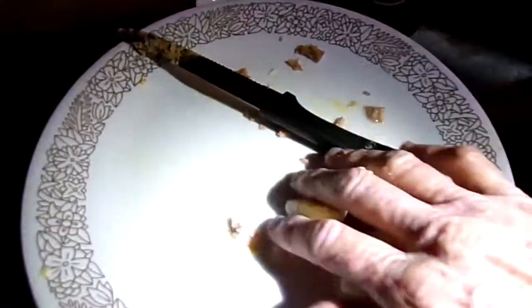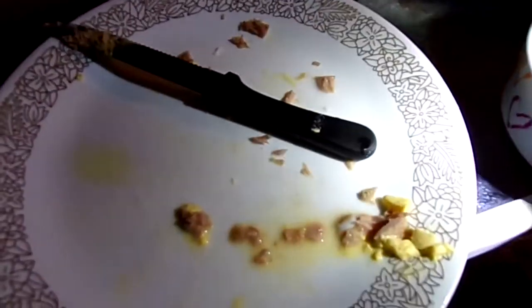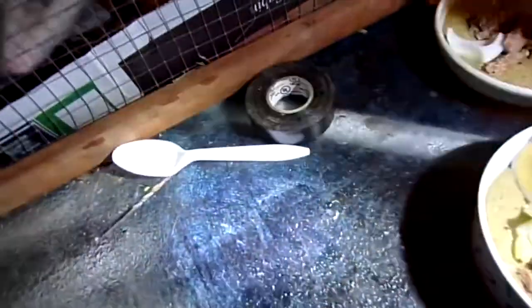And just as an added calcium supplement, you can take eggshells. If you're making up some scrambled eggs or something like that, you can take the eggshells. Thanks, Mom. And crush them up, and then just kind of sprinkle that over their food. And that's going to go a long way for them, preventing that metabolic bone disease too, which is something we really want to stay away from.